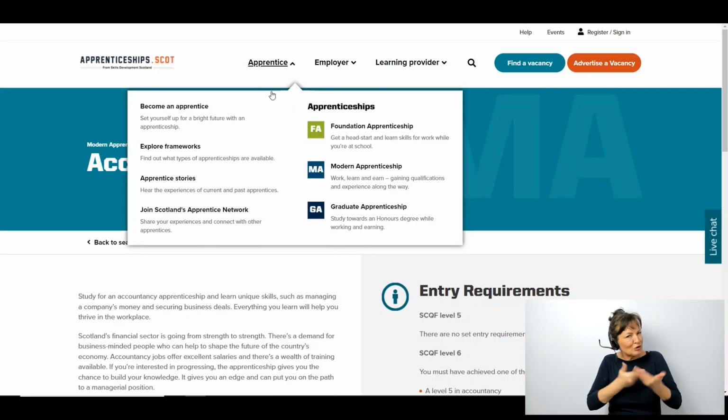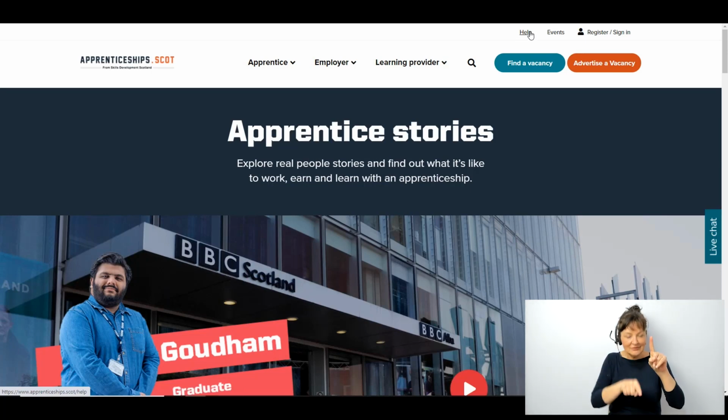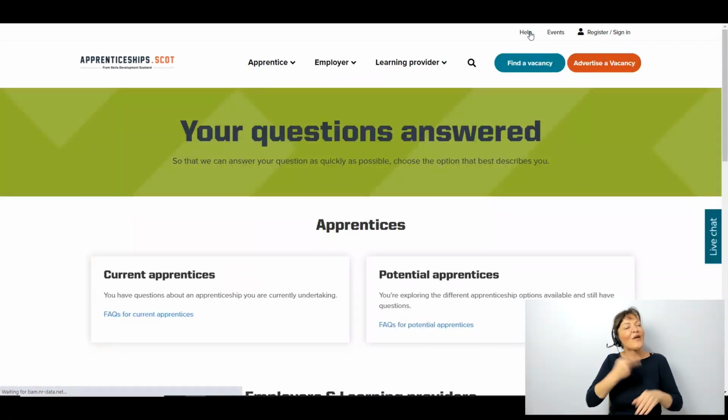In this section, there's also a tab I can select called Apprentice Stories. You can click in here and hear stories from current and past apprentices talking about their own journeys. At the top of every page, there's also a Help button. If I click on it, it will take you to frequently asked questions.